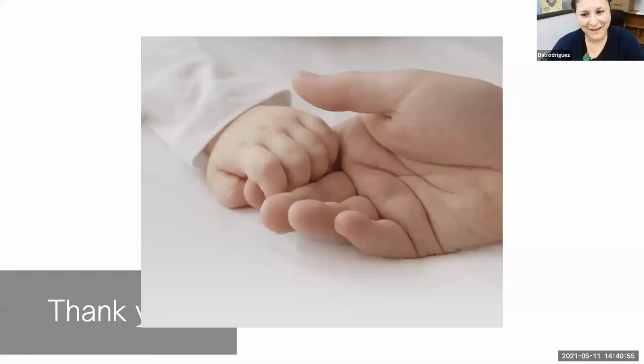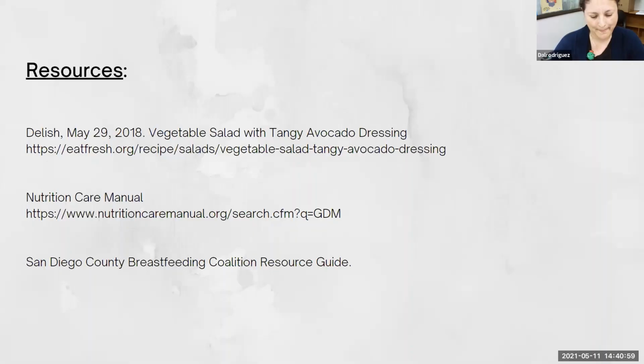And then our last slide is, I think, the resources, right? So those are the resources that we were talking about. They will be putting them up if you require any additional for breastfeeding. Any questions?